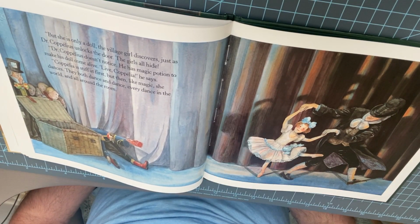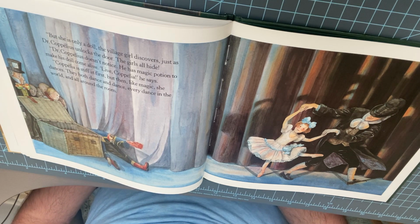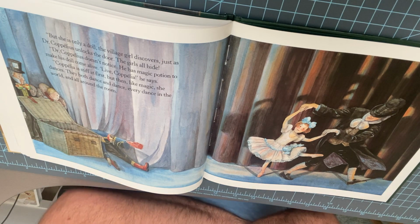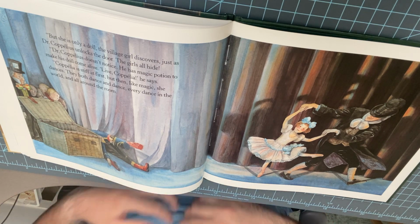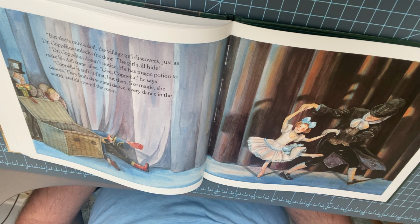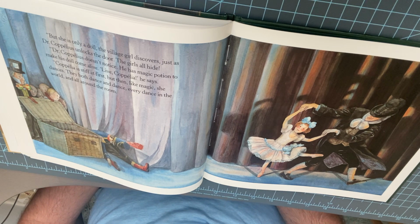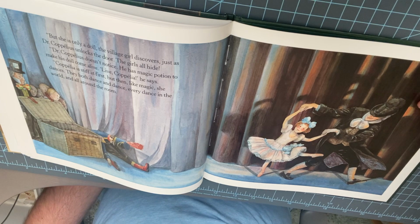The village girls discover just as Dr. Coppelius unlocks the door. The girls all hide. Dr. Coppelius doesn't notice. He has a magic potion to make his doll come alive. "Live, Coppelia," he says. Coppelia is stiff at first, but then, like magic, she dances. They both dance and dance, every dance in the world, and all around the room.